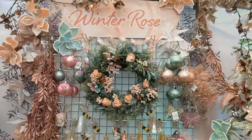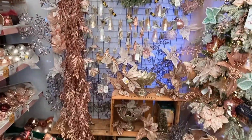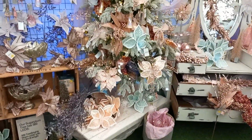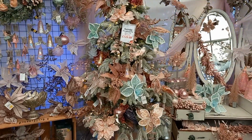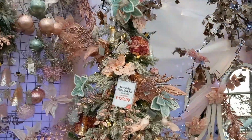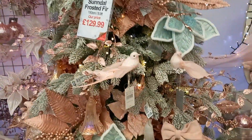And they had this beautiful winter rose section. I mean, isn't that just stunning? You could literally spend a fortune, because like I said in the previous video, a garden centre isn't cheap. But look at the way they've just presented this in such festive, elegant feel. But they also had a kids section, which was in the previous video as well. So they really catered for everybody.